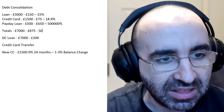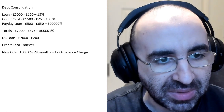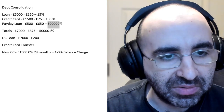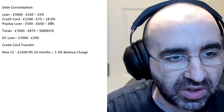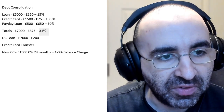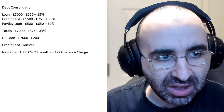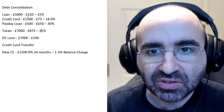So let's say in this case 5 million and 1% interest, then basically you're getting severely ripped off, because obviously, let's make this more realistic. So let's say, for example, 30%, and then this one, 31% for the debt consolidation. Then what that means is that they've increased the interest rate on the original loan of 5,000, on the original credit card, and on the payday loan.